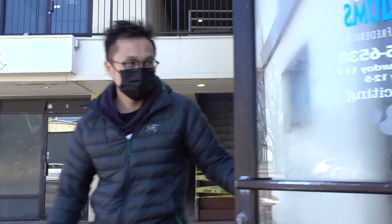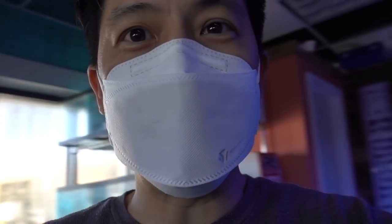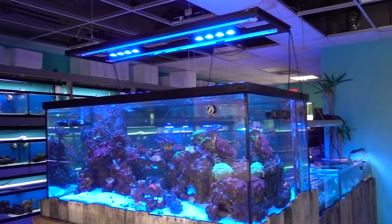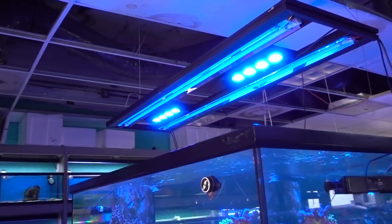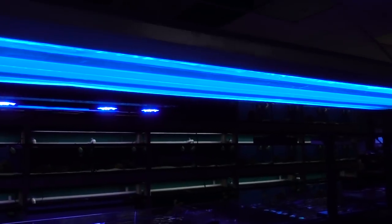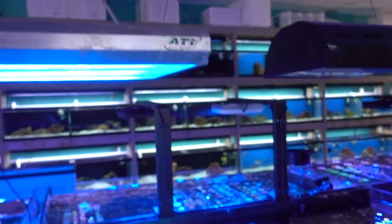Hey, I'm going. First stop is Fintastic. I'll keep it brief because I don't want to linger too long if people want to come in. They have really renovated the place, I feel like. One interesting thing is that it looks like they went with LED T5 fixtures. It's almost like ATI, but I'm not 100%. Oh yeah, it is ATI.